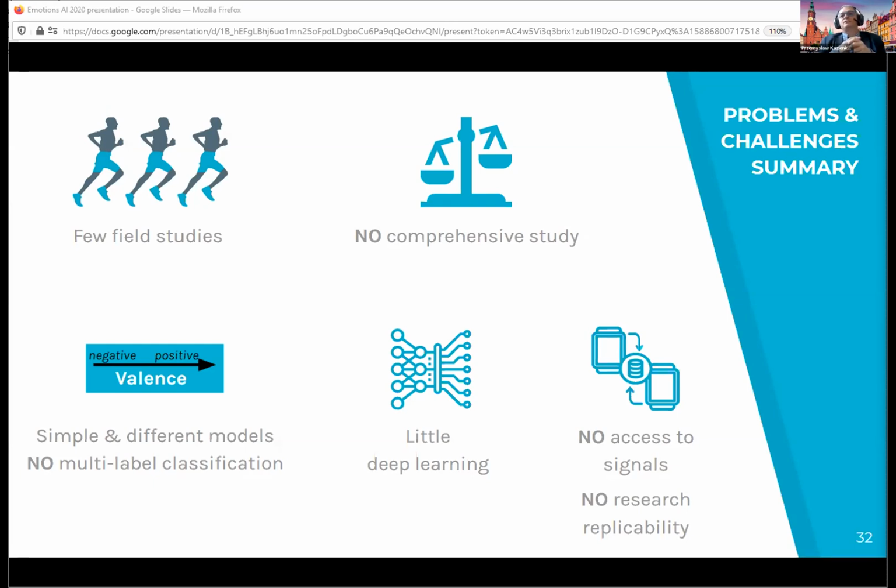But simultaneously, most of the papers use their own emotional categories, which makes any comparative study actually impossible. Lack of access to raw signals, also to source code, does not help either. Only 2 papers published their data and source code, which is, well, strange.